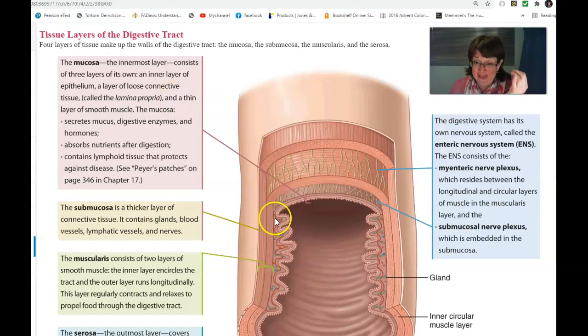other than you've got the epithelial lining in between. Then you have connective tissue, and then a very thin layer of smooth muscle. The mucosa is where you're secreting your mucus and your digestive enzymes, and you're absorbing your nutrients. Also, there's lymphoid tissue there. So that is the mucosa. And we'll talk more about what's going on with the glands when we talk about the different organs.